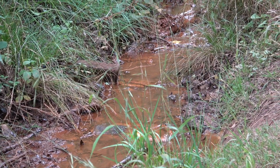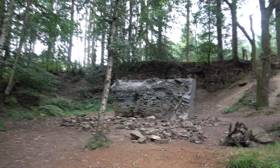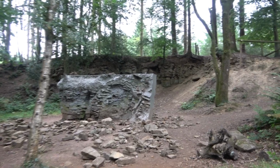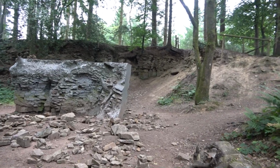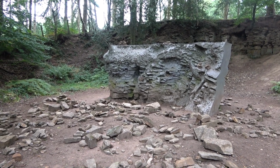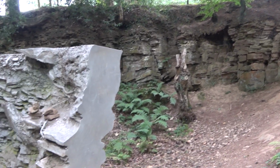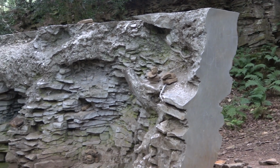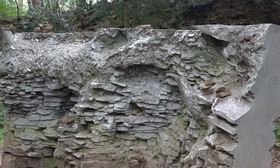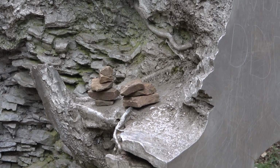A lot of iron in the water here on the side of the track. Next, a rock face sculpture in front of a rock face apparently. Go figure. Looks like the locals have added their own interpretation. That's the real McCoy. And that's the sculpture, just in case you didn't know. Well, that's different. Adding to the sculpture, I suppose.